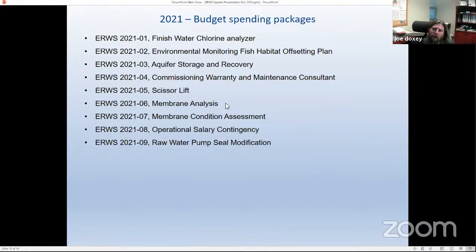Membrane analysis. I believe that was about a $10,000 item, and the rationale behind that was to take one module of the membrane out and send it off for a condition assessment to determine how it's been performing given the conditions that we're under. There's a couple of things that we're contemplating: a change of the aforementioned sodium hydroxide concentration. We're exploring options on coagulant to help improve the efficiency and the performance of the filtration. So having a current benchmark of how the current membrane module performed with a year under the current situation would help us know, if we make a change, whether it made any improvement or if it's to a detriment.